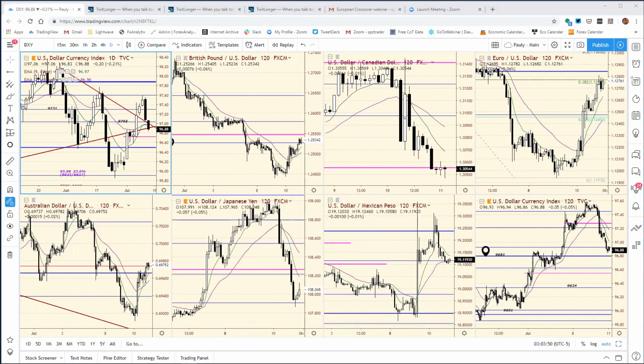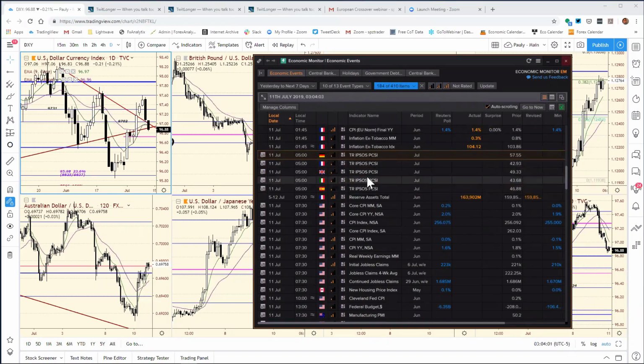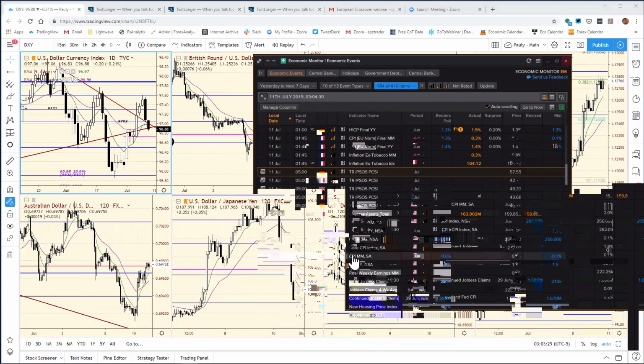And let's take a look at the data that'll be out. French CPI has already come out, but as we come into the States, we're going to be looking at core CPI. That's really going to help solidify the dollar move here if we've seen what they refer to as that lack of inflation. We do have initial jobless claims, the new housing price index for Canadian data, and Cleveland Fed CPI. So obviously the big driver today here in the States will be the CPI.